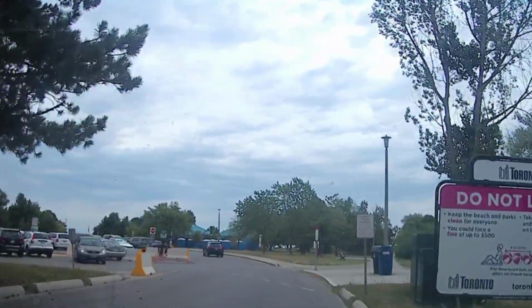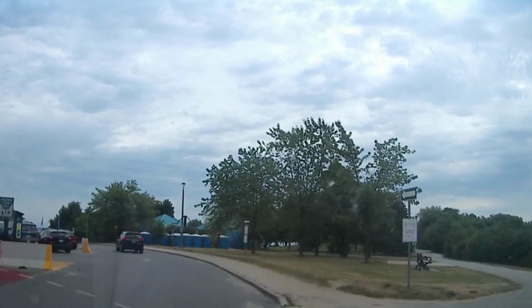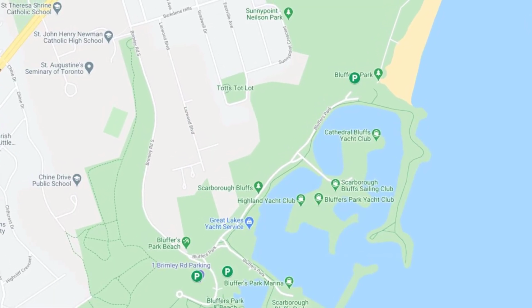We have arrived at one of 3 parking lots in the area, 2 at the Bluffers Park and 1 at the Bluffers Beach. It is paid parking.